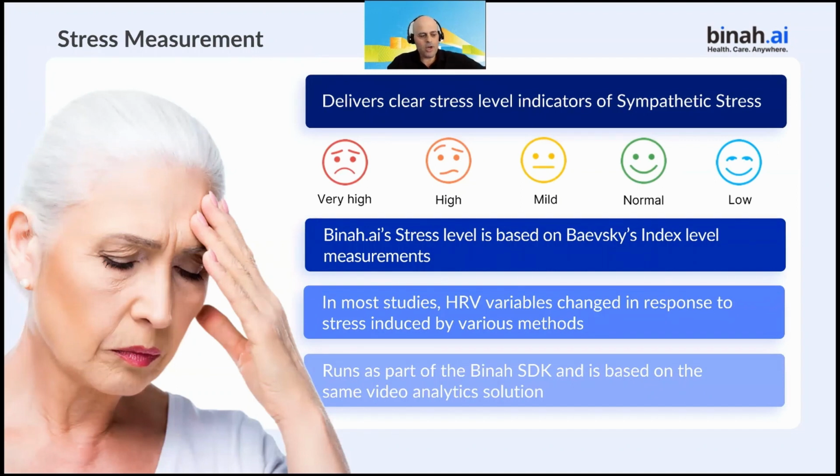So stress is a big question because how do you actually define what is stress? We decided that we are not going to reinvent the wheel. What we've been able to do is implement the official Baevsky Stress Index. The Baevsky Stress Index was discovered by the Russian space program in the late 50s and early 60s, and it's based on heart rate variability.